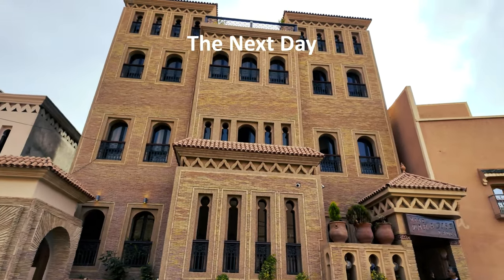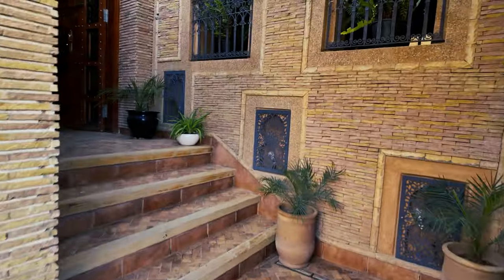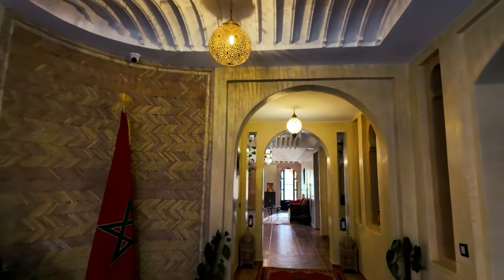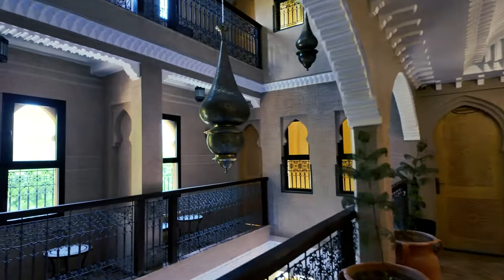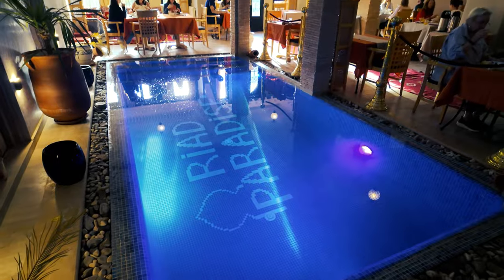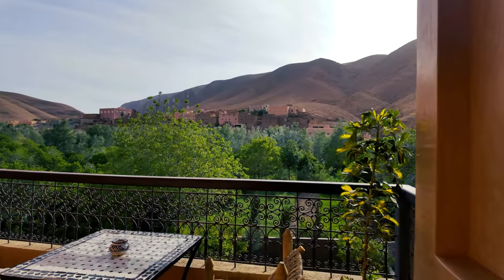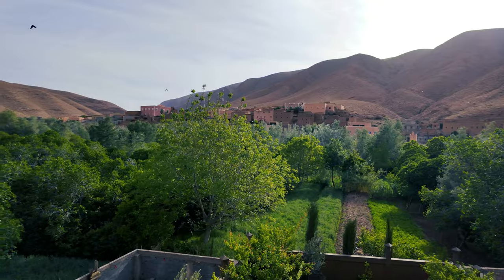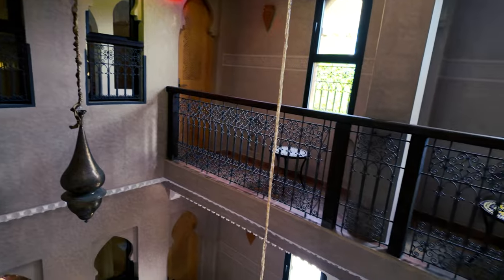After a much needed night's sleep, we finally got to explore the Riad in the daylight. It's a clean and modern Riad, right on the edge of the oasis, with super friendly and helpful staff. The central courtyard opens up to a swimming pool below, and you can enjoy dinner and breakfast poolside or out on the balcony overlooking the lush cultivated fields and gardens along the riverbank. The Riad actually has 5 levels, with some of the rooms offering a view down to the pool below.